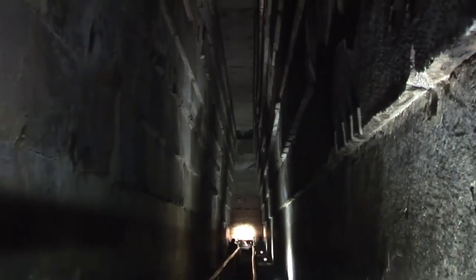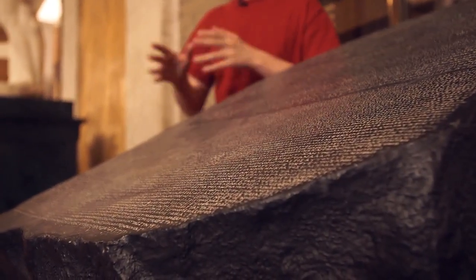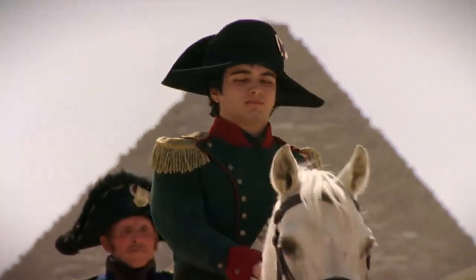Up next, we have the Rosetta Stone. The Rosetta Stone, which dates back to 196 BC and contains a decree issued by a council of priests, is evidence that Ptolemy V, who was just 13 years old when the decree was made, had the authority to govern Egypt.